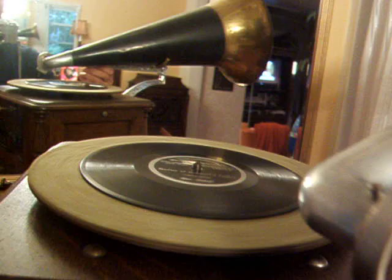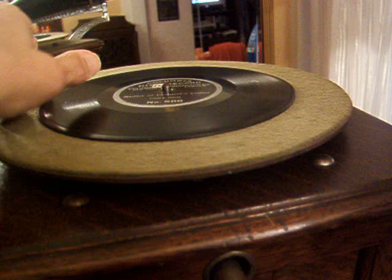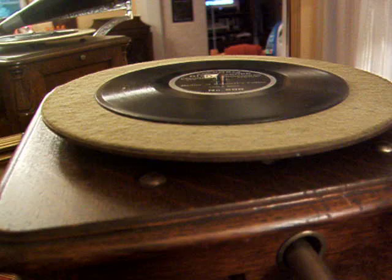Famous turn of the century yodeler on Columbia, Mr. Pete LaMar, doing a medley of Emmett's yodels from around 1902. Let's see, that's Columbia number 588, and of course played on the Columbia AH Second Style from 1904.